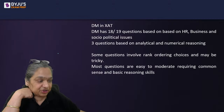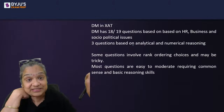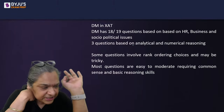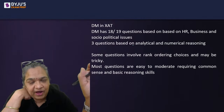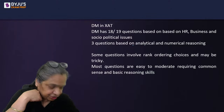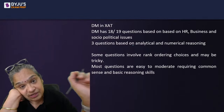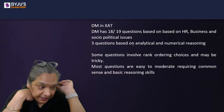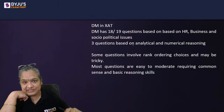All right. Generally, the decision making section has 21 to 22 questions, out of which 10 are very easy. 5 are of moderate level. If at all they want to make it difficult, the rest of the questions are difficult. So you can solve them faster than you can solve some of the RC questions. So it's a good section to have, and you can get very high marks in decision making if you use your common sense a little.